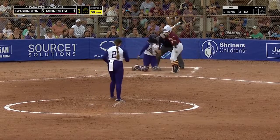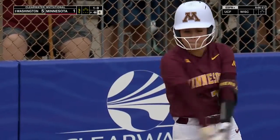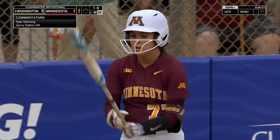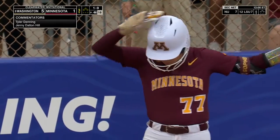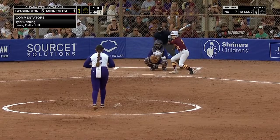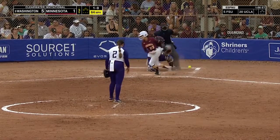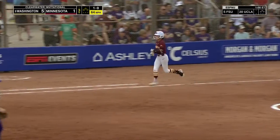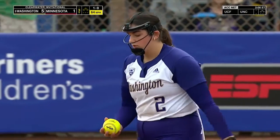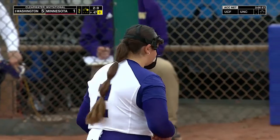Top teams, great programs, great matchups, 40 games, 4 days, 6 games yesterday, 13 today. Across SEC Network, ACC Network, ESPNU, ESPN2, ESPN+. Tyler Denning, Kenny Dalton Hill, 3-time national champ. Pleasure to be here with you guys today and giving you some quality action between a Washington team that is top 10 into last year's Women's College World Series against a future Big Ten foe in Minnesota.